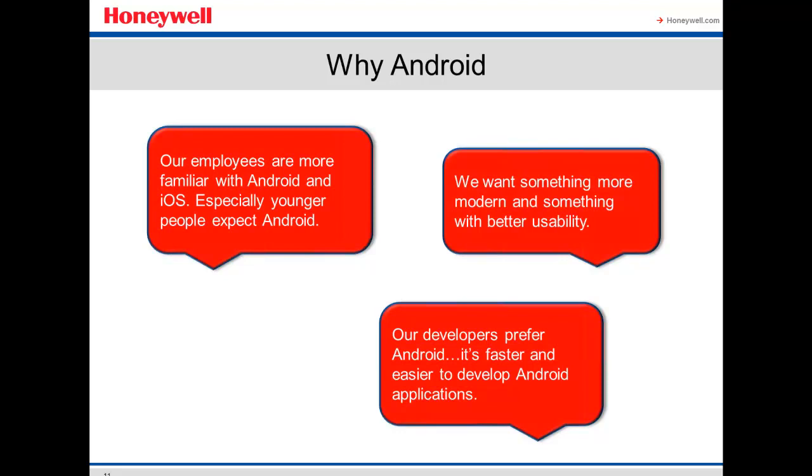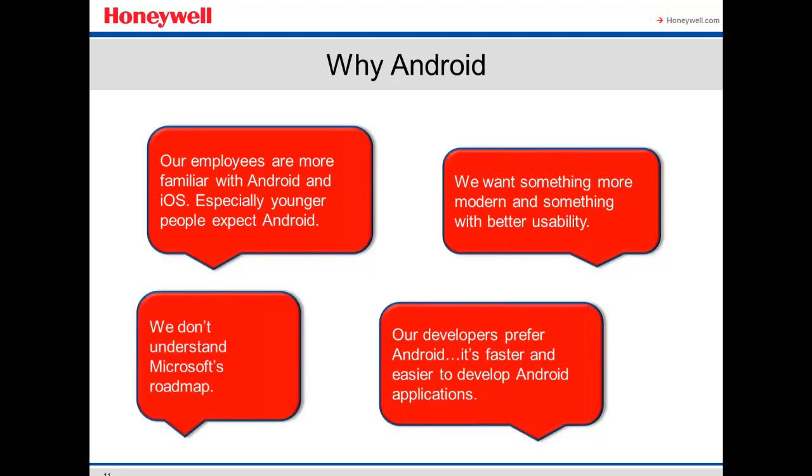And then the end result, of course, if you go to the next slide. So sorry, one more build there. So we don't understand Microsoft's roadmap. That was something that especially ISVs, independent software vendors, stated, that it was hard for them to build their strategy when they didn't know what was coming after Windows Embedded 6.5.